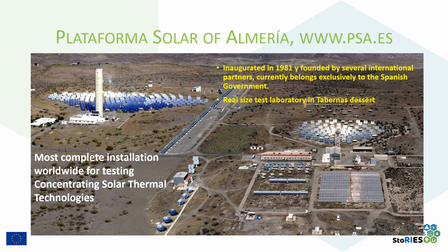The Plataforma Solar of Almería, or the PSA, an acronym that stands for the same thing, is the most complete installation of its kind in the world for testing concentrating solar thermal technologies. These concentrating solar thermal technologies play a very important role in the development of commercial long-duration and long-term energy storage, as we will see in this presentation.